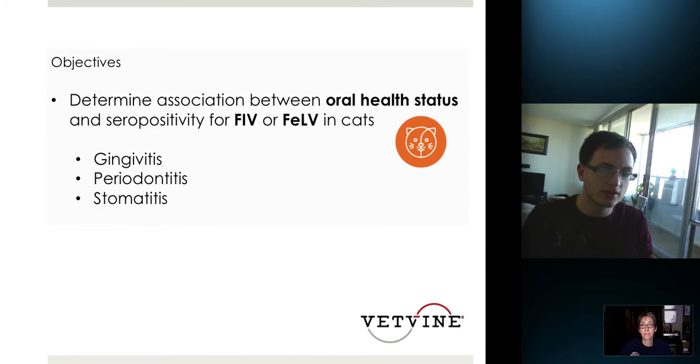So the objectives of this study were to determine the association between oral health status of cats and seropositivity for FIV or FeLV. It's pretty widely accepted that there is some degree of correlation, but it hasn't really been characterized what that degree of correlation is, and then how that differs depending on type of oral disease, type of retrovirus, that kind of thing. So we basically stratified our oral diseases into gingivitis, periodontitis, and stomatitis, and then looked at the correlation with those factors with age, gender, and retrovirus positivity of the animals.